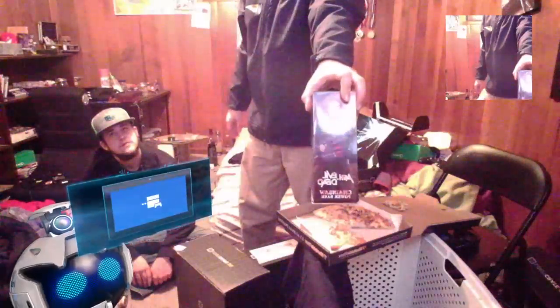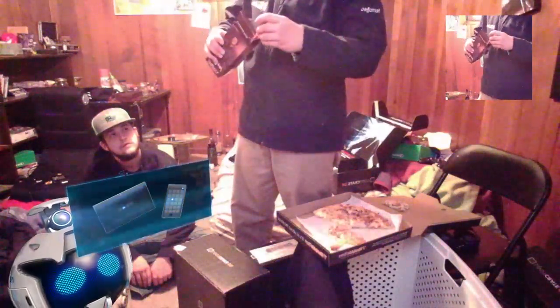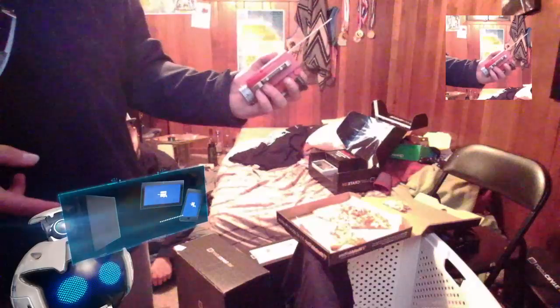Alright, next we got Ash vs. Evil Dead Chainsaw Power Bank. Okay? Let's see what it looks like inside. Oh, that's sick. It's like a chainsaw. Oh, wow. They did a pretty good job. So this is an actual power bank, so you can plug your phone into this. You got a USB port right here and a power start. So you can power this up and then charge your phone off of this. It's pretty cool. I gotta give them props for that.